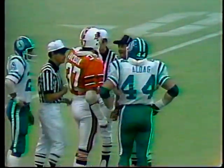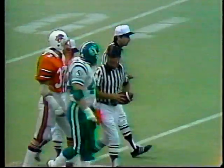Aimed the ball wide side to Stu Fraser. He has nowhere to go. A lot of orange shirts. The ball comes loose down there somewhere. I don't know who came up with it, but it's all going for naught anyway. Back at the line of scrimmage, there was a penalty flag on the play, apparently against the BC Lions.